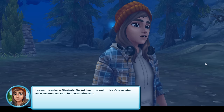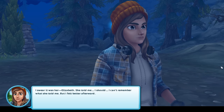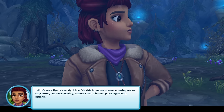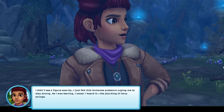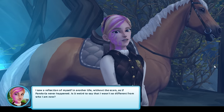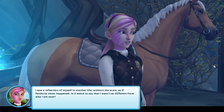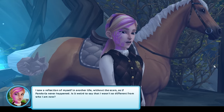I swear it was her, Elizabeth. She told me I should... I can't remember what she told me, but I felt better afterward. I didn't see a figure exactly. I just felt this immense presence urging me to stay strong. As I was leaving, I swear I heard it, the plucking of harp strings. I saw a reflection of myself in another life, without the scars, as if Pandora never happened. Is it weird to say that I wasn't so different from who I am now?